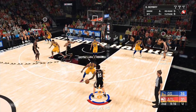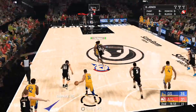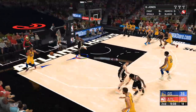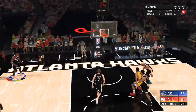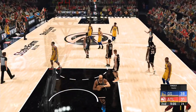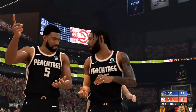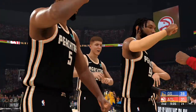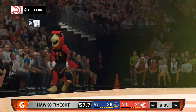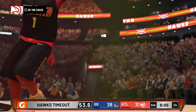Here's Bembry. Down low. It's stolen by Curry. Burks in the corner. And a little luck that time, but it drops. And the Warriors lead by 7. That's where Burks has shown he can be efficient shooting the ball with the catch and release. Atlanta calls timeout.